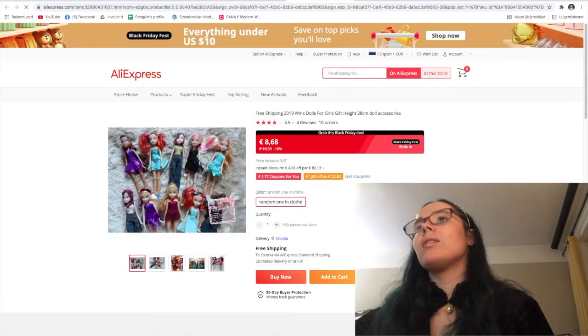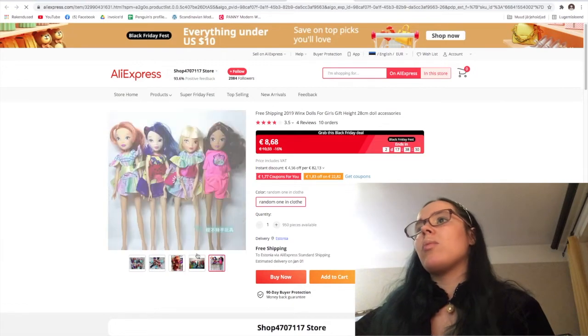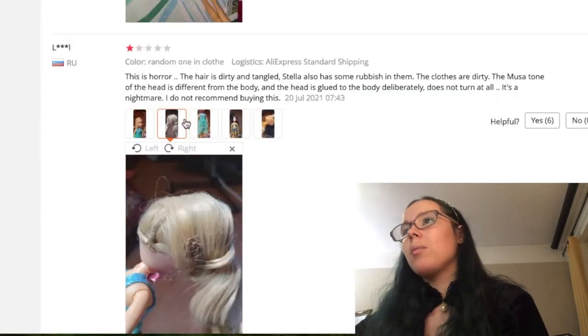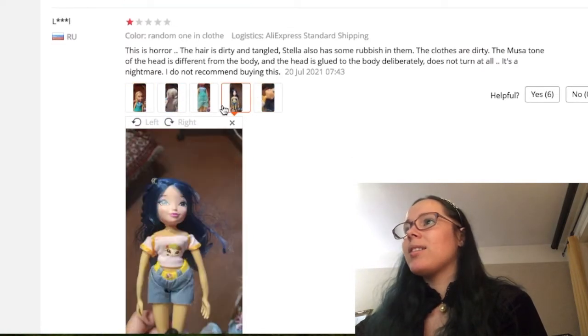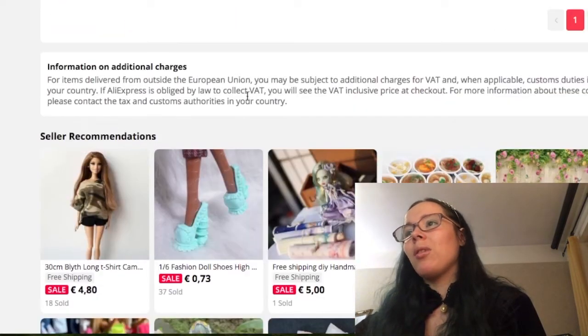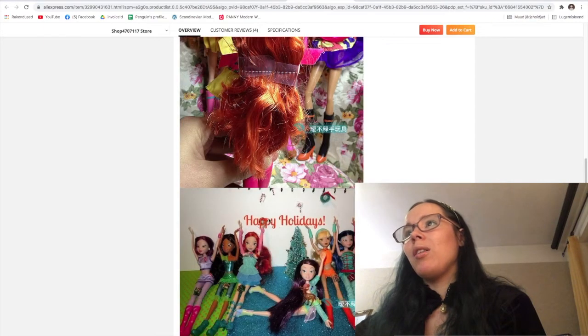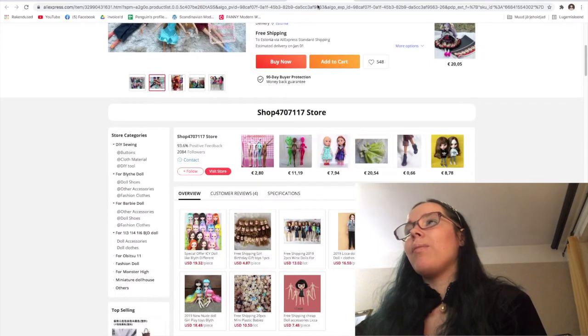Yeah, like this lot is also obviously real Winx Club dolls. Their clothes are mismatched. They aren't the original clothes. But there are reviews. Wow. Alright. Wow. These dolls seem to be in horrible condition, which is of course something that can happen if you buy used dolls.